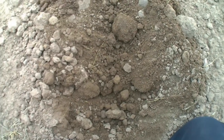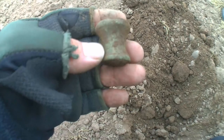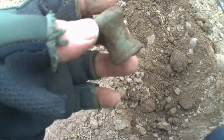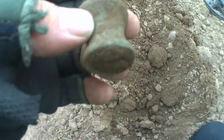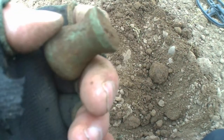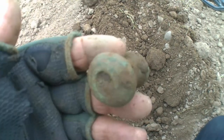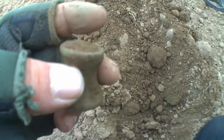Right, guys, got a target. And it's this. It's hollow. Or part of a walking stick, maybe. Could be a drop pull thing. Could be a knob of a door. Not got a clue.